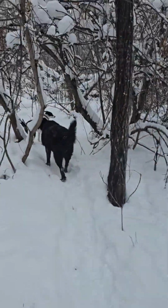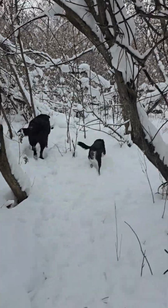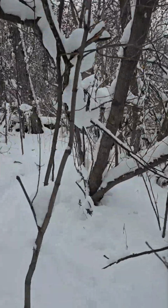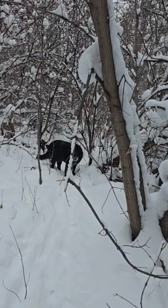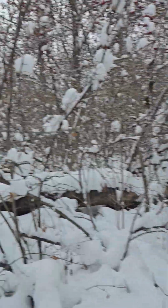We're on a pretty naturalized path. I legit think it's an animal trail that somebody kind of went out of their way to make into a human trail. Pretty obscure, and if you don't know the entrance, you won't find it. But yeah, it's pretty cool.